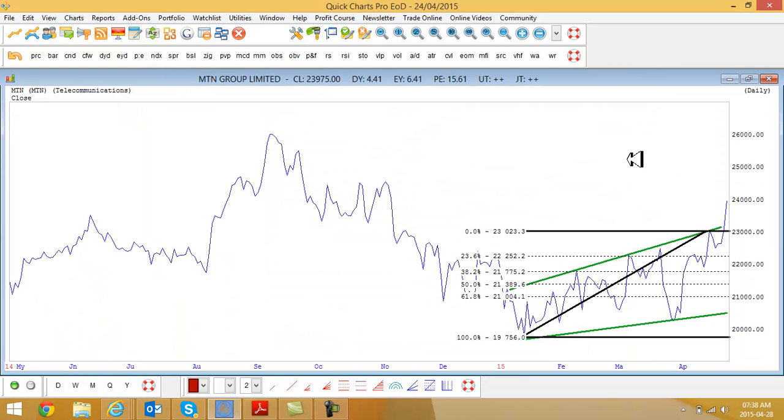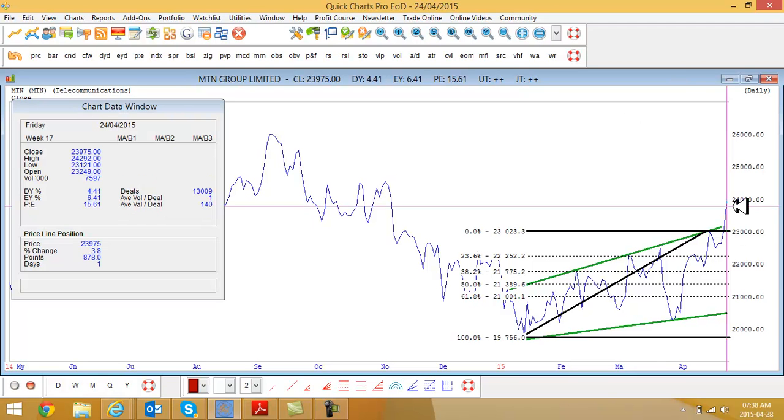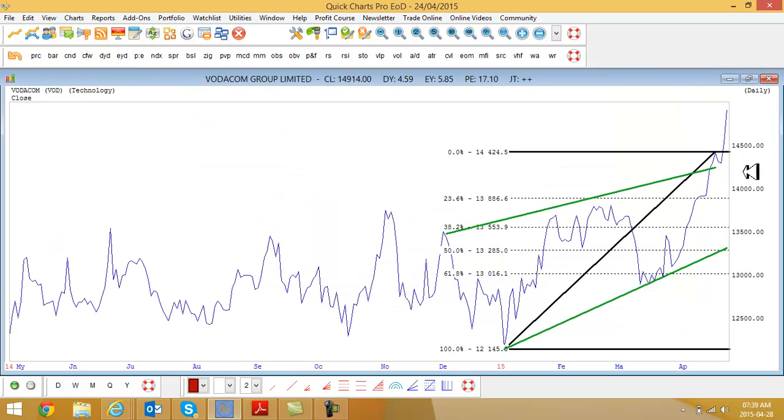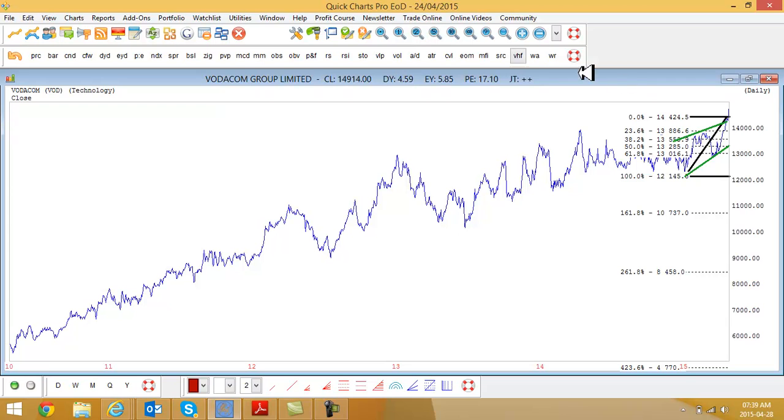MTN. Now MTN broke back from the 230 to the 240 in a question of one day. That happened, as you can see, 878 positive upwards here, and that was on Friday's data. Nice breakup in this positive channel currently between the greens. Vodacom as well had a big rush, broke at 145 levels, and it went immediately to the 149 and 5 rand rise, also testing basically a record high at this moment, as you can see on the 5-year chart.